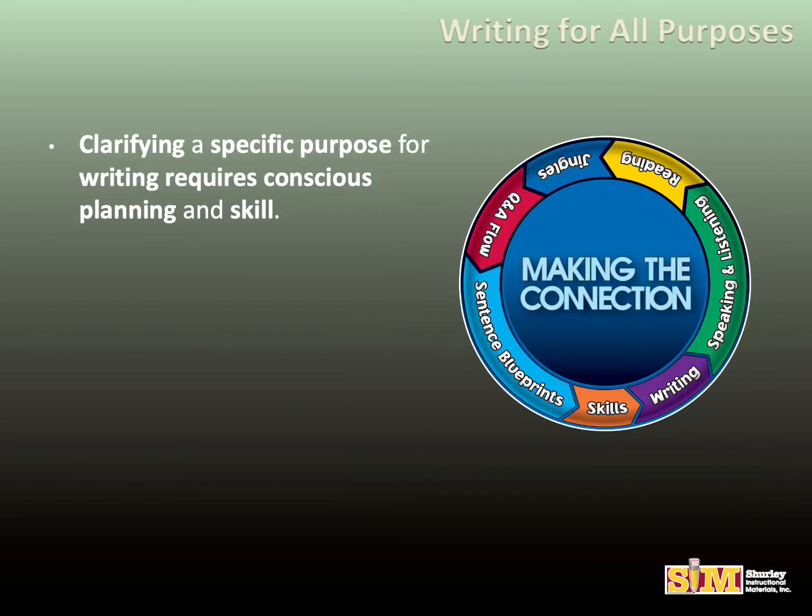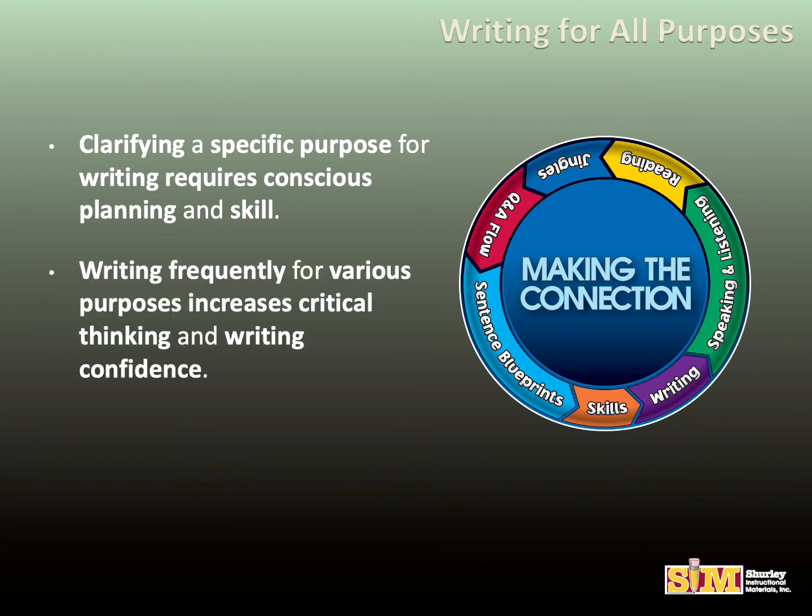In conclusion, after choosing a topic, students must decide whether their purpose for writing is to inform, persuade, entertain, or explain. Clarifying a specific purpose for writing will require conscious planning and skill. Teaching students genre and content knowledge and providing them with opportunities to write frequently for various purposes will increase their critical thinking and writing confidence.